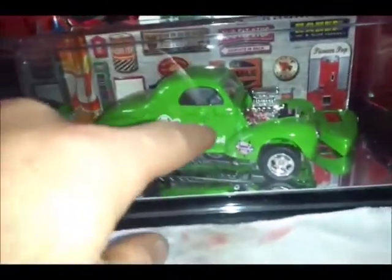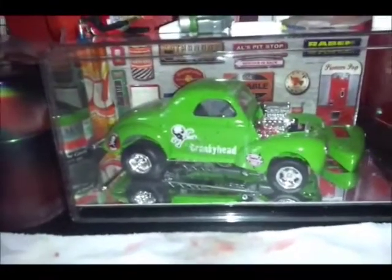No real update on the Camaro or the Dragster. The Dragster I still just can't get motivated on. The tow truck's done, but I have it downstairs because I ran out of room because my building table was a mess. It's better, but it's still somewhat of a mess, and I don't have my shelves up yet. So I'll do a video on that later. Basically, it's the same color as Cranky Head with those white stripes.